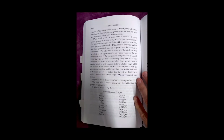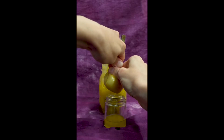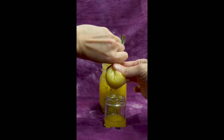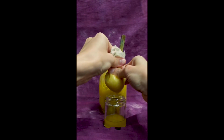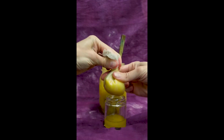The encyclopedia, fingers holding the book open, sticky tabs marking pages, zoom in on a table. Number 1, steric series of fat acids starting with the general formula CnH2nO2: formic, acetic, butyric, capric, and more. Drop by slow drop is extruded from the fabric, and they plummet into the jar. One drop lands on the fabric, a darkening circle.